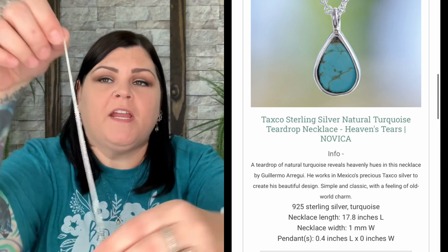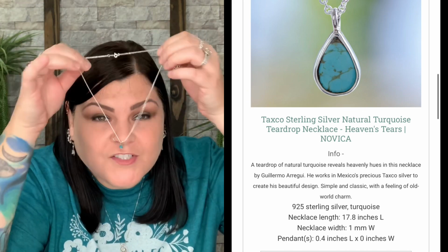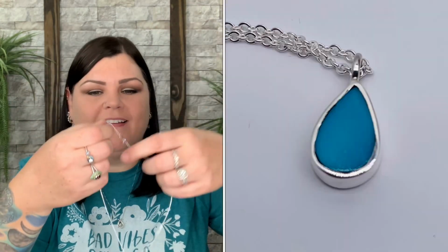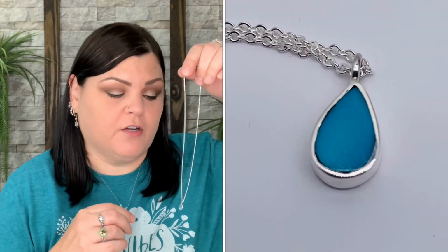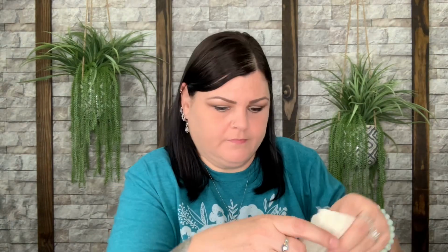It has a small chain, but you can always switch it out to any chain if you have another one, because that definitely is a small chain. I don't even think it would fit around my neck. But I can always put it on any other longer chain that I already have to wear, and I got to choose it.